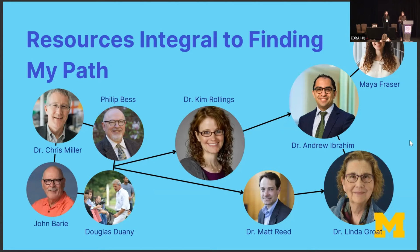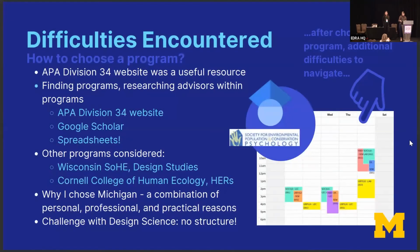Next, let's see if it can. There we go. Okay, so there are a lot of challenges with this path. For one thing, I didn't know any of the vocabulary when I started researching these issues. I didn't know what environment behavior was. I was basically Googling environmental psychology programs, which is a really broad thing. Is it environmental sustainability? Is it how people feel about the environment and how they behave sustainably or not? Is it the built environment?